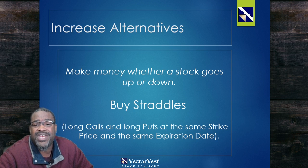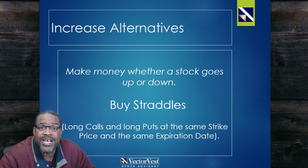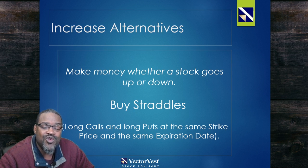How about on an FDA approval on a drug stock? Straddles are a way to go as well. If you don't know which way the stock is going to go, you're going to spend more money on the trade, though, because you have to take money out of pocket for both the calls and the puts. But it's a great way to take advantage of a stock that you're not sure which way it's going to go, but you know it's going to move one way or the other. Straddles are a great way to go.